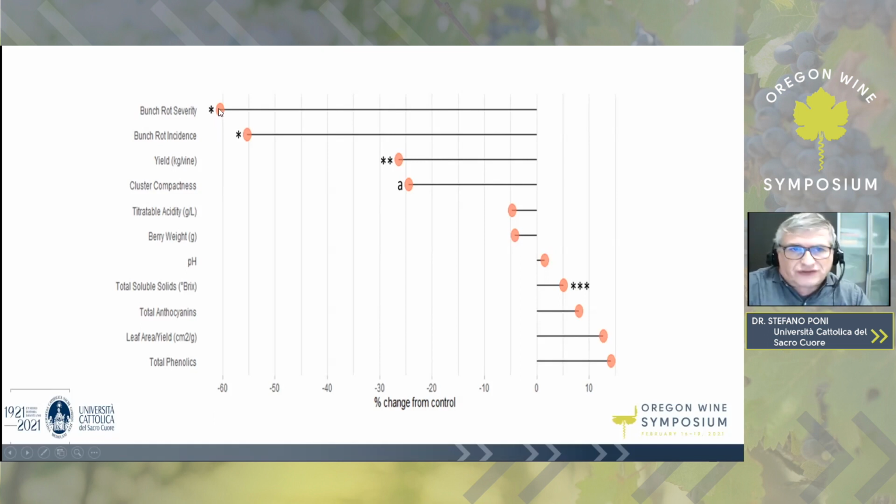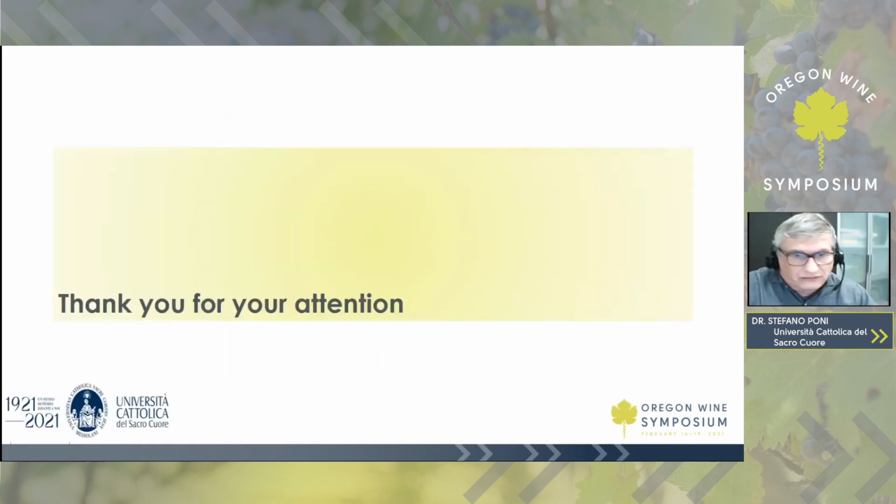So reduced bunch rot severity and incidence, reduced yield. So it is confirmed that it is a good tool for regulating yield, and reduced cluster compactness. On the other side, basically all the quality parameters increase, with a significant increase in Brix. I should say that in our trials, color has always improved a lot. The meta-analysis here does not reach significance, but I would be optimistic, especially in certain environments, to be able to largely increase the total anthocyanin concentration.